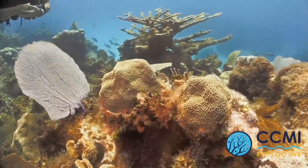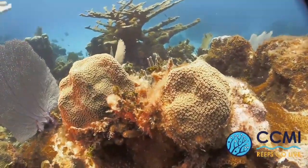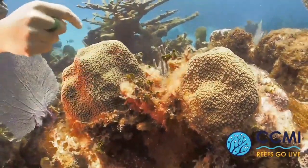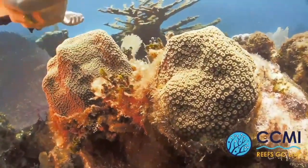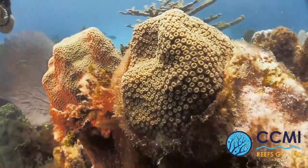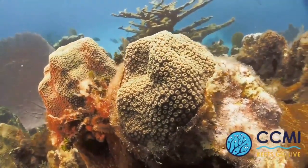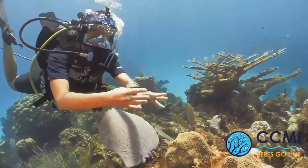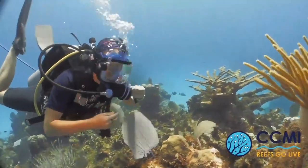Right now we're on a little piece of mountainous star coral, or Orbicella faveolata. It's a coral that you can see has lots of little holes in it, and each of these holes is called a corallite cup. It's actually a structure of the coral that is made out of calcium carbonate, or aragonite, which is similar to our own human skeleton. And then they also have those zooxanthellae in them, and that's what gives it this greenish purple color, instead of looking kind of goldish brown like the elkhorn coral.